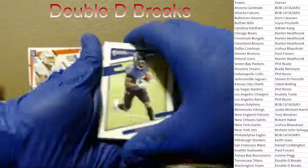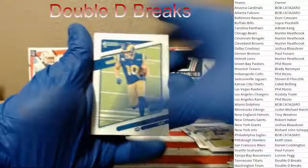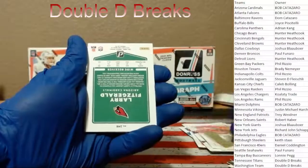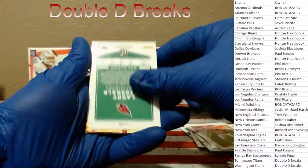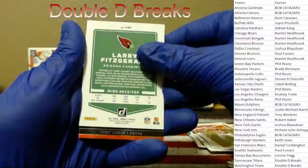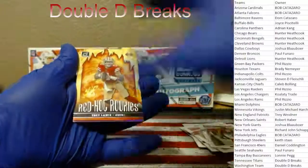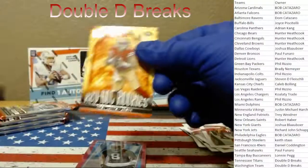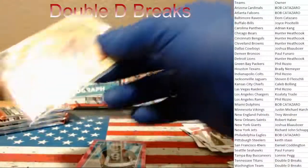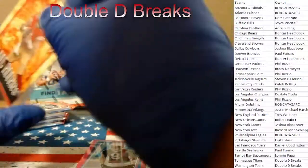All right. Got Hollywood, Harrison Smith, Cooper Kupp, the Honey Badger. Got Larry Fitzgerald. Behind that, we got some kind of crazy fire stuff going on. Is that like a Trey Lance for the 49ers? Is that a Red Hot Rookies? Sure is. There we go. Nice one for the Niners. I don't know if I've seen the Red Hot Rookies yet. I've seen the White Hot Rookies. Red Hot looks a lot better.